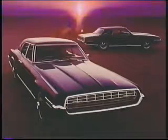For 1964, another more aerodynamic series was unveiled, ending in 1966, the year the last Thunderbird convertible was offered. From now on, the preferred T-Bird would be a sporty hardtop.